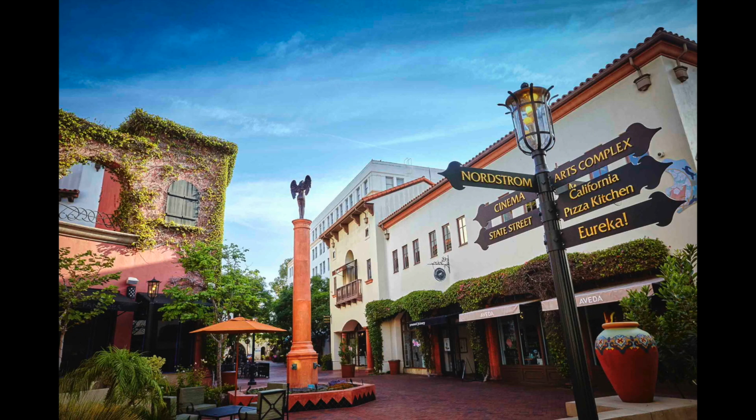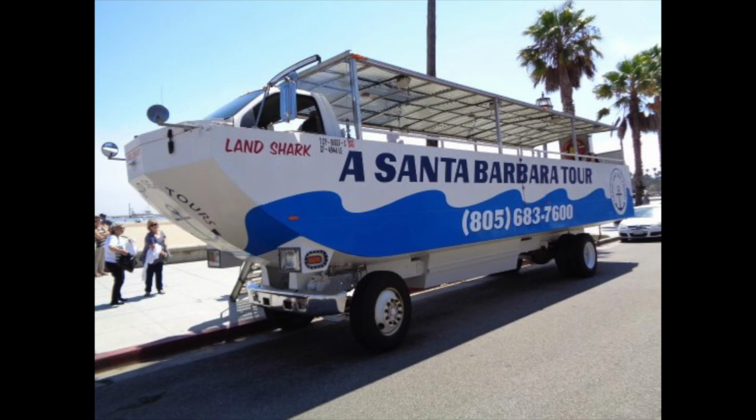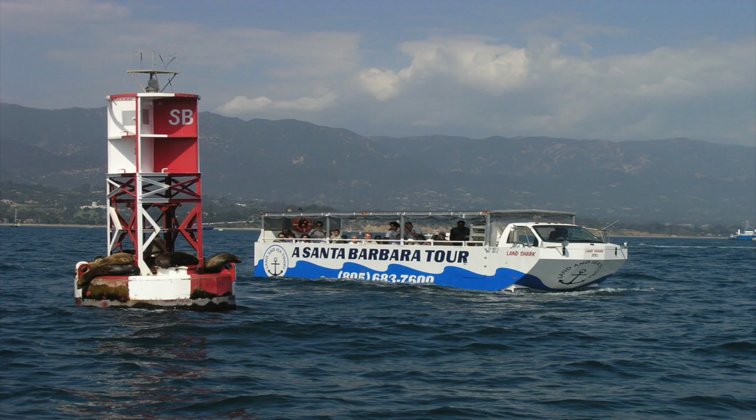State Street and Paseo Nuevo are some of the most popular places to shop and eat. They have just about any store that you can think of. Another really fun thing to do is called the Land Shark. It's basically a bus tour through downtown Santa Barbara, and then it hits the water and becomes a boat tour.